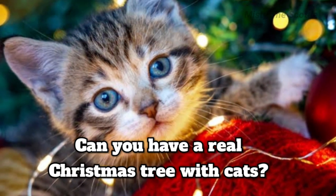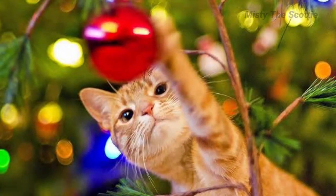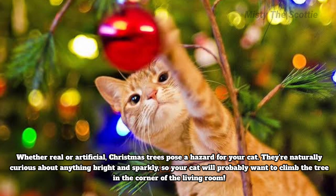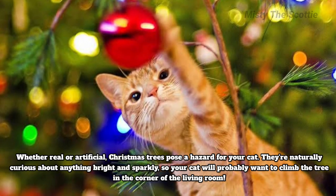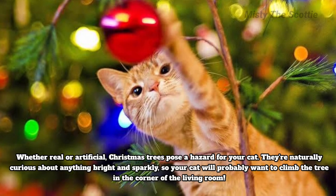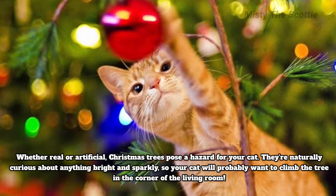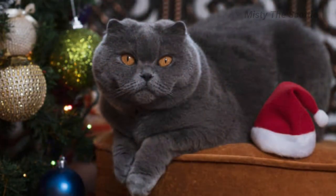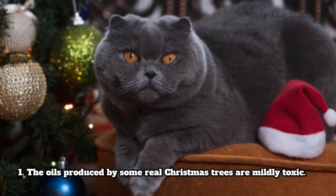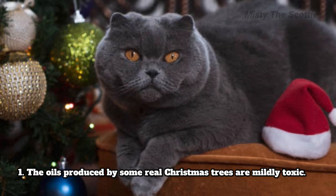Can you have a real Christmas tree with cats? Whether real or artificial, Christmas trees pose a hazard for your cat. They're naturally curious about anything bright and sparkly, so your cat will probably want to climb the tree in the corner of the living room. Artificial trees are best, because the oils produced by some real Christmas trees are mildly toxic.